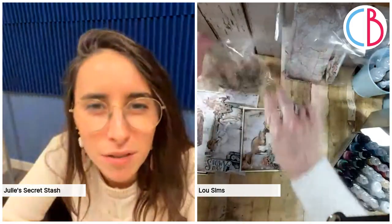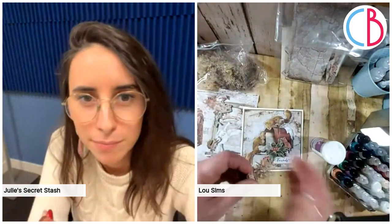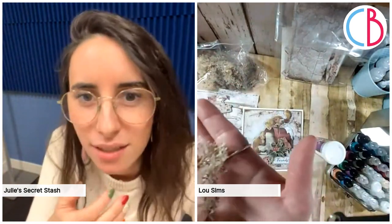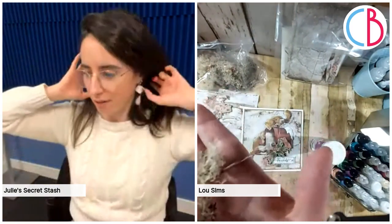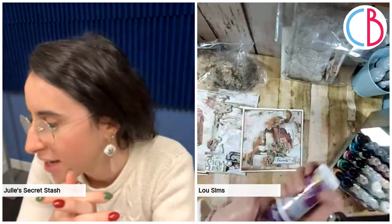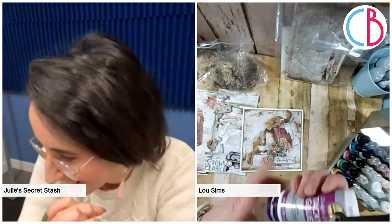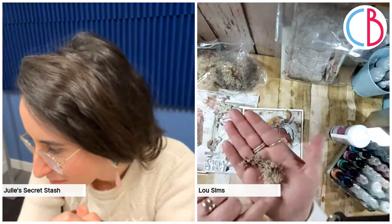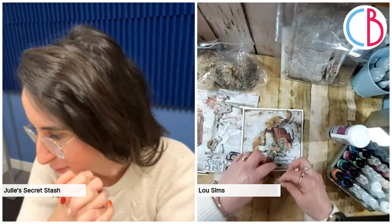I'm not familiar with the word moss in English. Is it like some grass, kind of? Yeah, it's the stuff that grows on trees. Like if you go on the north side of a tree, that's where moss is meant to grow. Gotcha. Oh, and is it a real one or is it some made for crafting? No, I think it's real. It is real, and it's just been dried out. Oh wow, that's super cool.